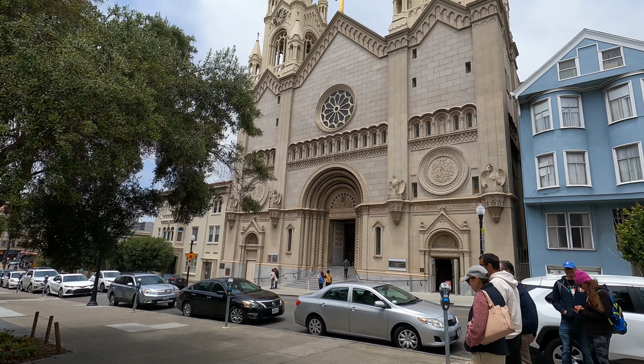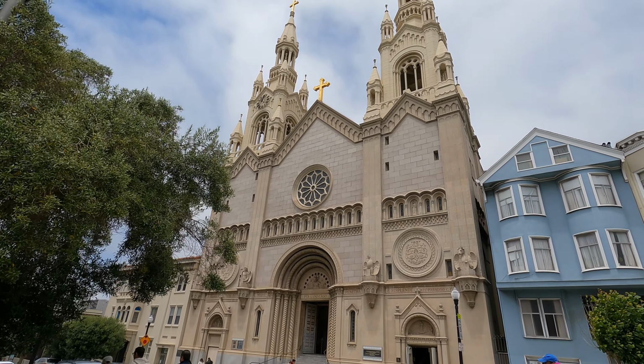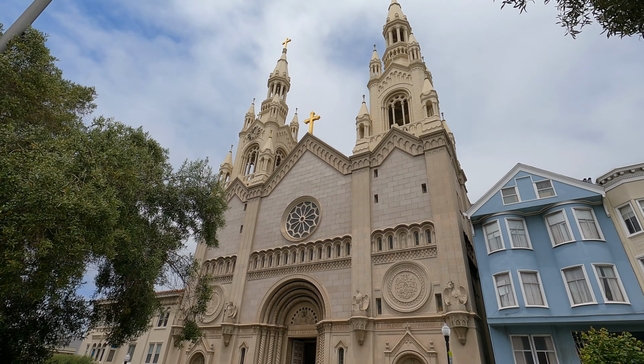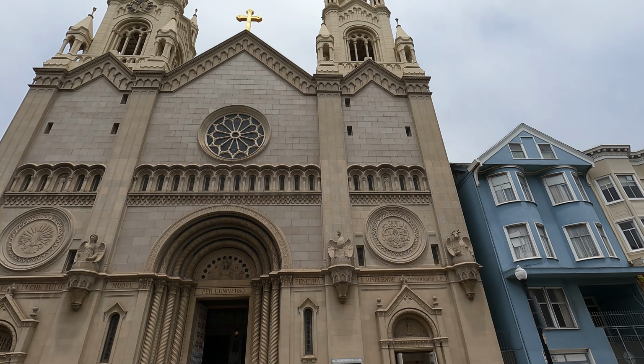It's a great church just to see from the outside or to go inside for a few minutes to see the traditional architecture. Since this is a very traditional style Catholic church, there's beautiful architecture and stained glass inside and out.